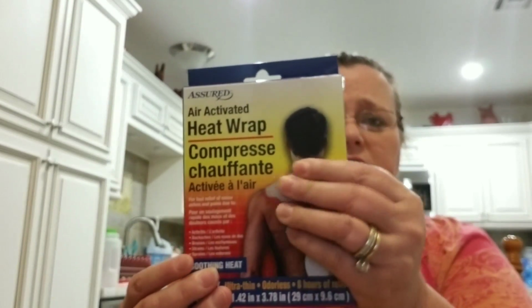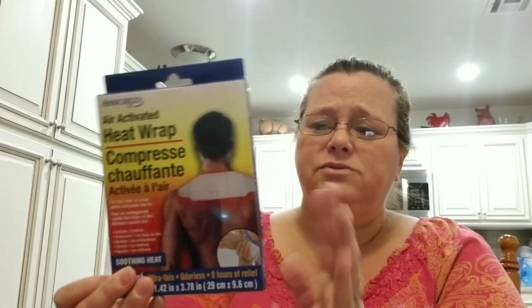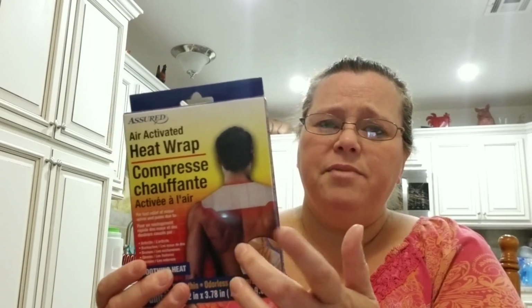And next thing I got is one of these air activated heat wraps for my husband. His back bothers him sometimes because he works so hard. So I buy him these every so often just to have on hand in case he wants it. It'll help relieve his pain in his back.